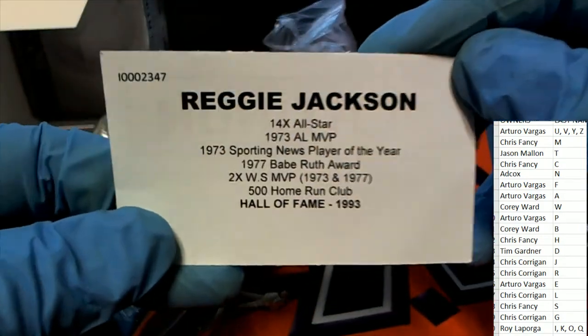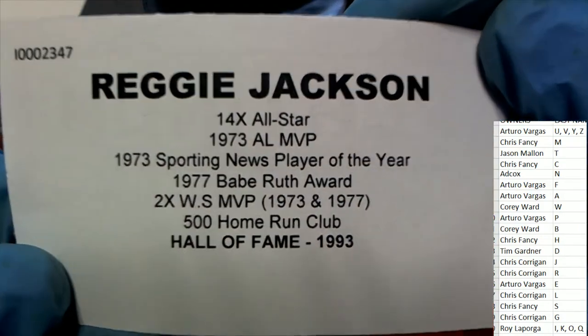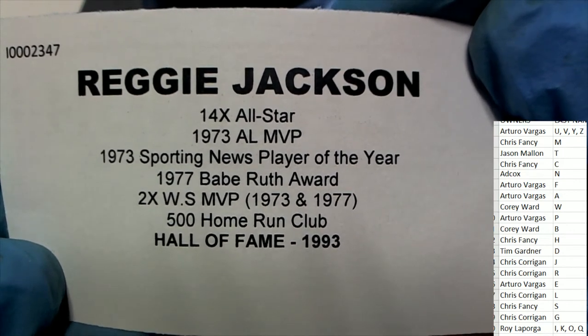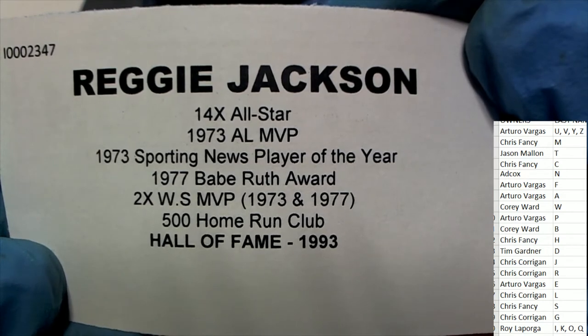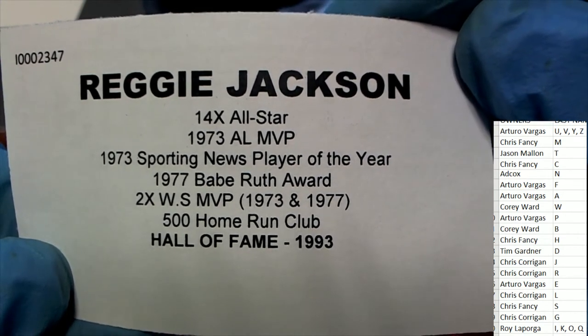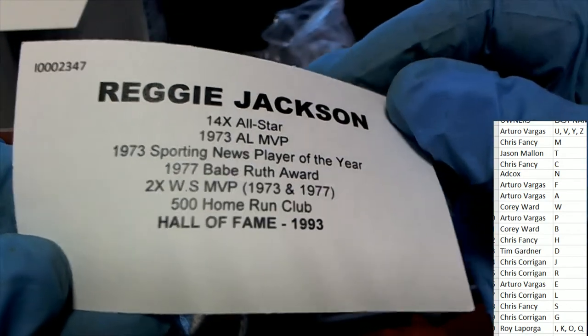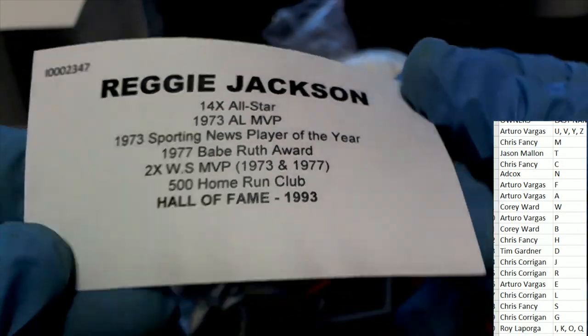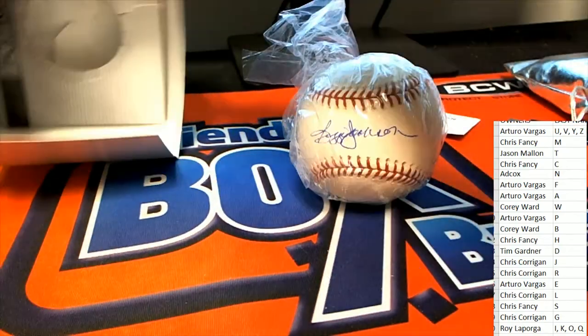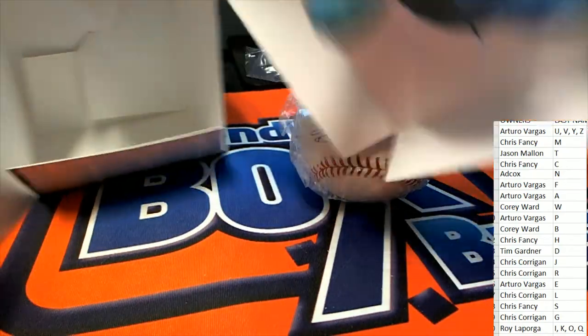It is a Reggie Jackson, 14-time All-Star, '73 AL MVP, loaded with accolades. They called him Mr. October, part of the 500 Home Run Club. And let's see if there's, okay, there's no bonus ticket. What a great hit. Reggie Jackson, Mr. October.